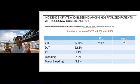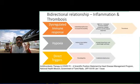Now, why does this happen so often in COVID? The simplest explanation given is there is a bidirectional relationship between inflammation and thrombosis. Three major mechanisms are proposed. We will not go too much into the theory. One is a dysregulated immune response. Two is a hypoxia-mediated induction of transcription factors. And third is a direct trigger like a thrombophilia or an endothelial dysfunction. So there are multiple mechanisms that have been proposed, and the government has come up with a very beautiful staging of the disease.